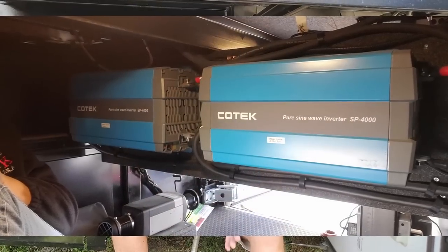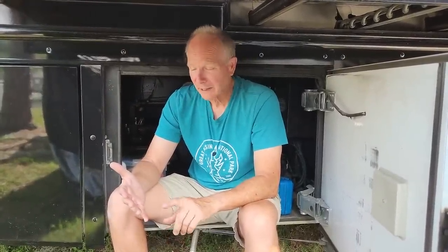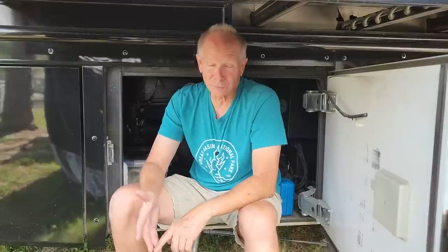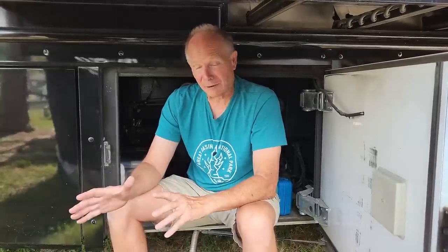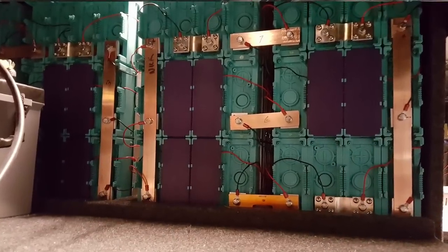They are Kotec. They are, we'll say, dumb inverters. They don't charge anything. One of them runs our AC, 240 volt. The other one runs our 240 volt induction cooktop, and the little spark that turns on the flame for the LP side. Those run off the batteries 100%. They're directly off the batteries, right? So everything will charge the batteries.